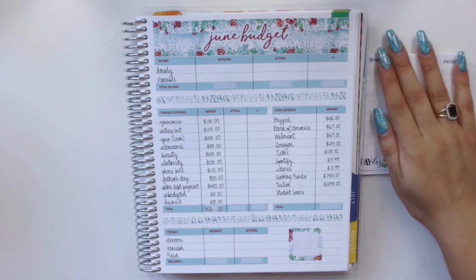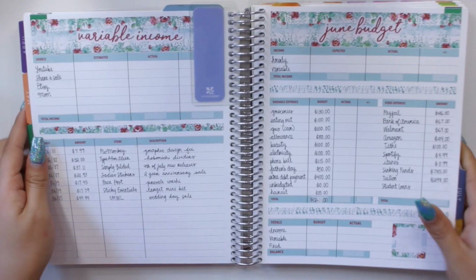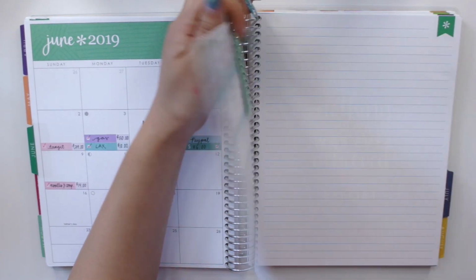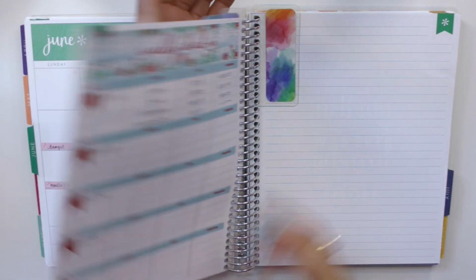And now I'm going to go ahead and bring you on to the monthly view to lay down some stickers as always. So let me tell you guys that this week I'm actually going to be checking in from the 10th until the 16th. This is my weekly check-in kit.